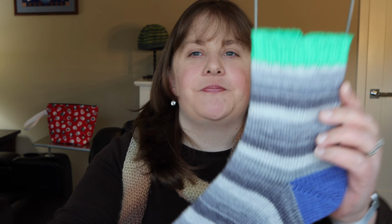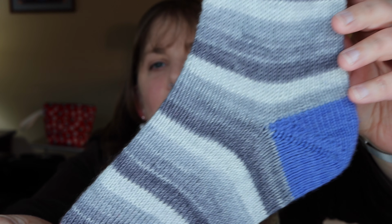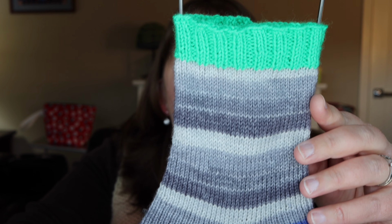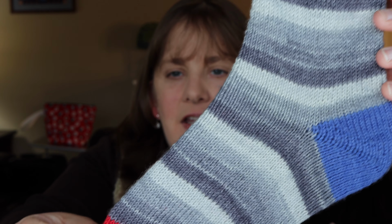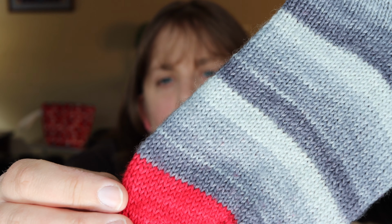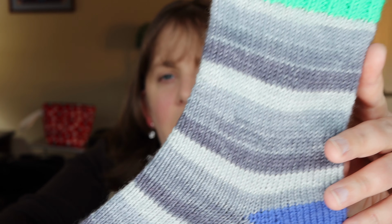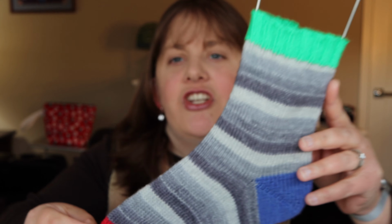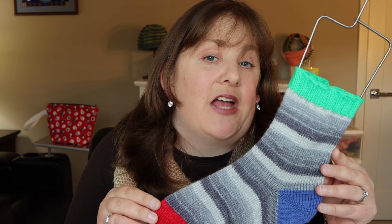The first one is from the Cozy Knitter. This was her February Yarn of the Month colorway called Let's Calibrate. And it is a beautiful, beautiful gray gradient striping main color yarn. And she included these 3 10-gram minis to use as you pleased.